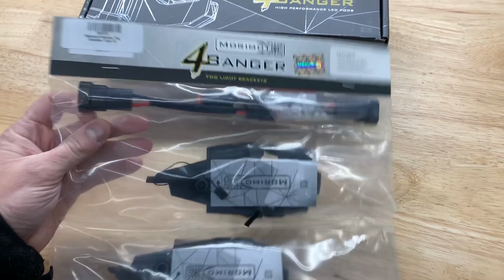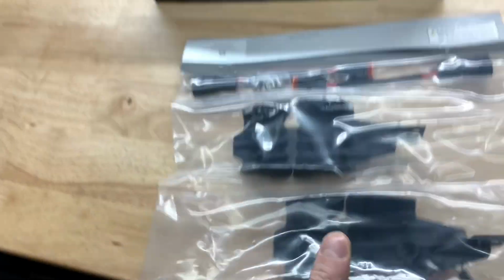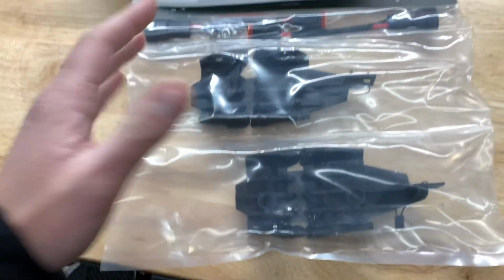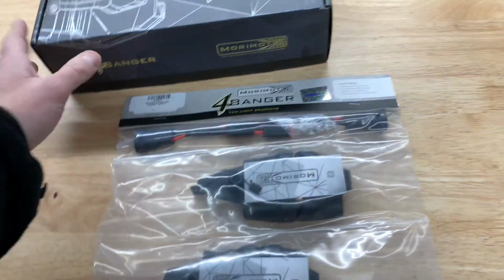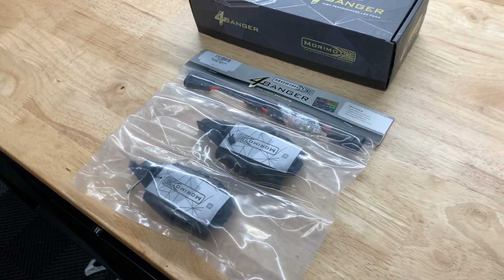Now, the really cool part about it is they come with different kits. The kit that I got is the Type 2 kit. So it comes with different brackets for pretty much any application. As you can see, these are the brackets for the F150, and it's going to fit right in the OEM fog light spot, which is really nice. They have a bunch of different brackets and different kits that can fit many, many different applications. So it's a really cool kit that you can basically use for pretty much anything.